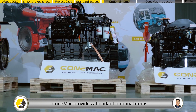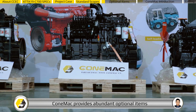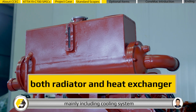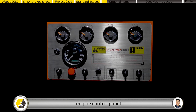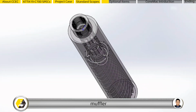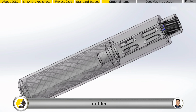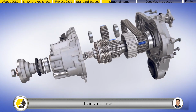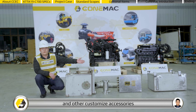ConeMac provides abundant optional items, mainly including cooling system, engine control panel, air filter, muffler, PTO, transfer case, and other customized accessories.